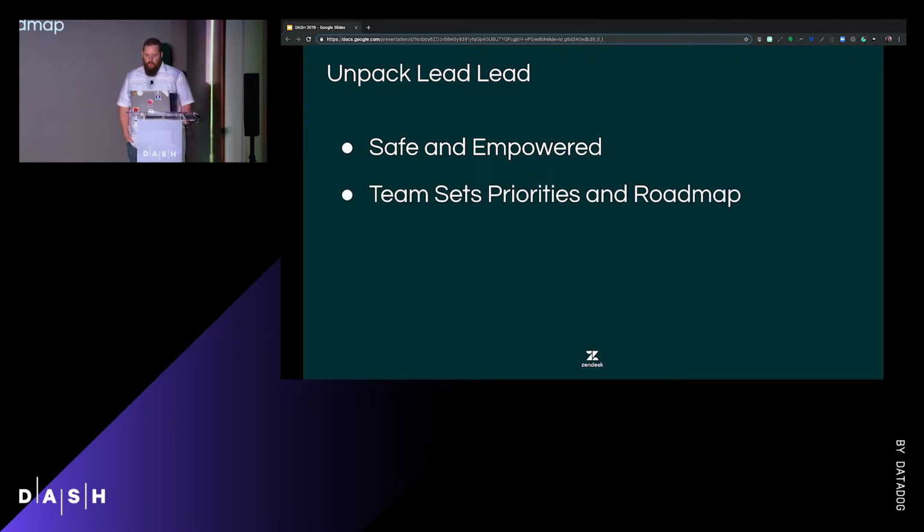Lead is when the whole team has input on the roadmap and priorities. I touched on prioritization a little bit in my previous story, but I also want to talk about how I'm a big fan of the whole team taking part in producing a roadmap. That way it's more realistic.